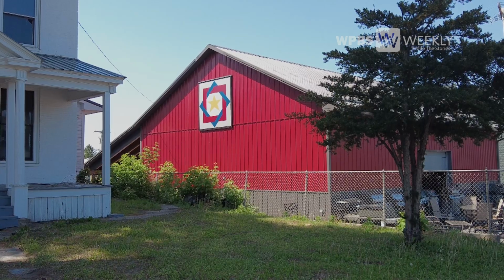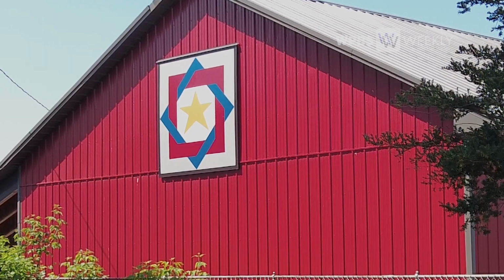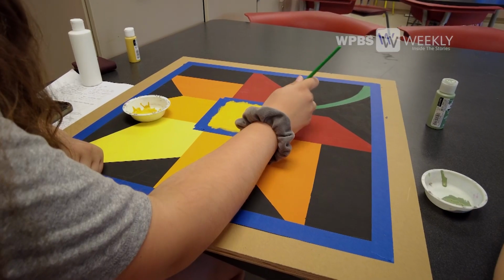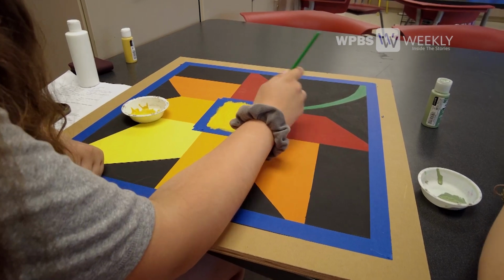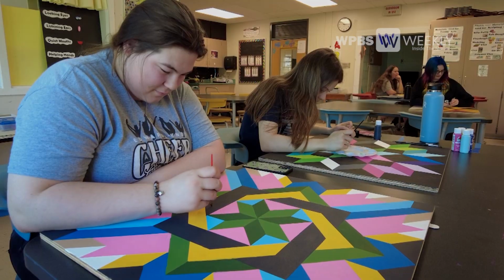It came from immigrants from Europe. They brought the idea over here, but it didn't gain popularity until 2001, when a woman was inspired by her own mother to make her barn look more beautiful. Her mother was a quilter, and so she took that concept and used it to paint a quilt design on her barn.